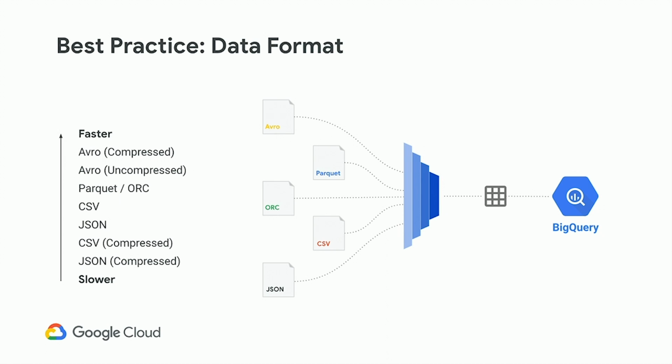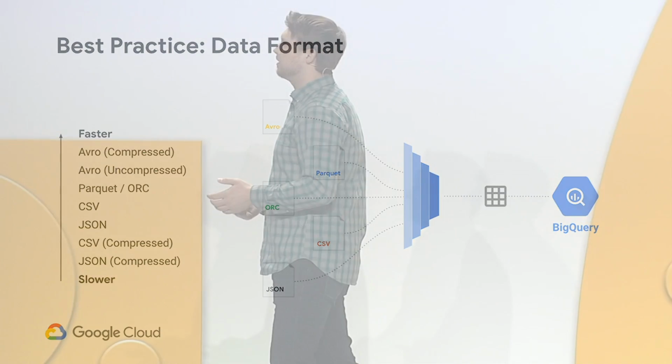So BigQuery supports a wide variety of file formats for data ingestion. Some are going to be naturally faster than others. When optimizing for load speed, prefer using the Avro file format. Avro is a binary row-based format, which enables us to split it and then read it in parallel with multiple workers. In fact, in a recent test with a customer, we found that Avro would deflate compression to be an order of magnitude faster than the other methods of loading data into BigQuery.